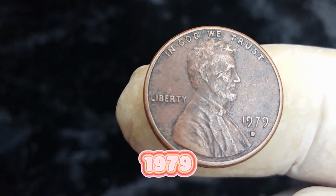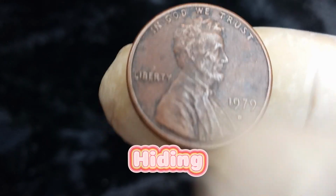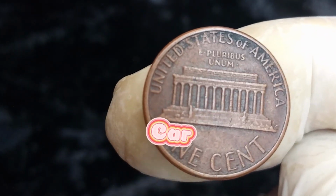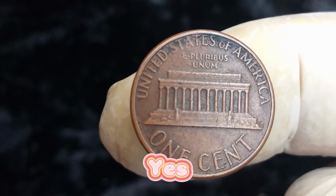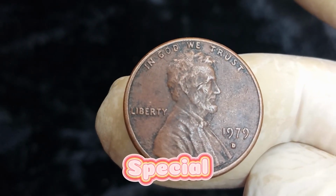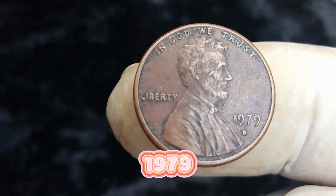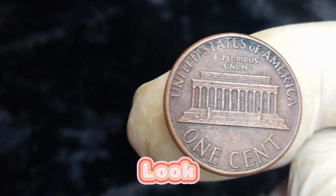Today, we're diving deep into one of the most fascinating and sought-after coins in American numismatic history, the 1979 D Lincoln cent. That's right. A simple 1-cent coin that could be hiding in your change jar, tucked away in your drawers, or even jingling at the bottom of your car, might be worth over $500,000. But why is this coin so valuable? What makes it so special? What should you look for? And how can you tell if your 1979 D penny is one of the rare ones? Stick with us until the end, because this video could change the way you look at pennies forever.